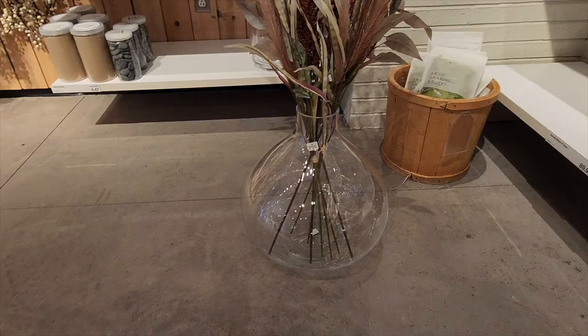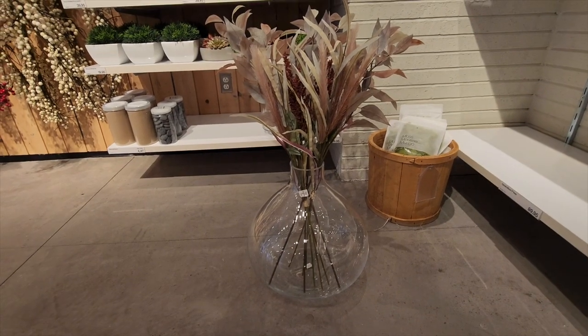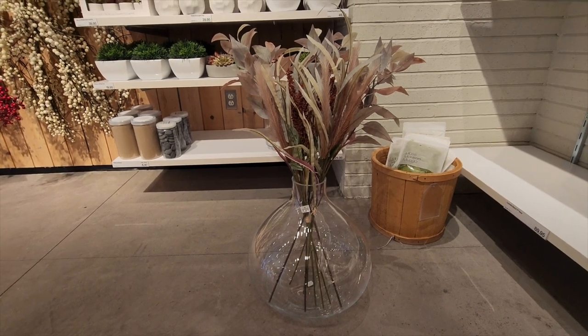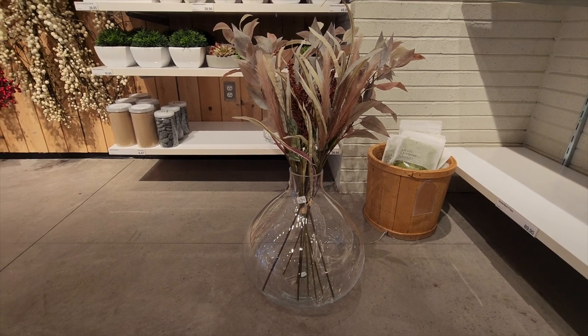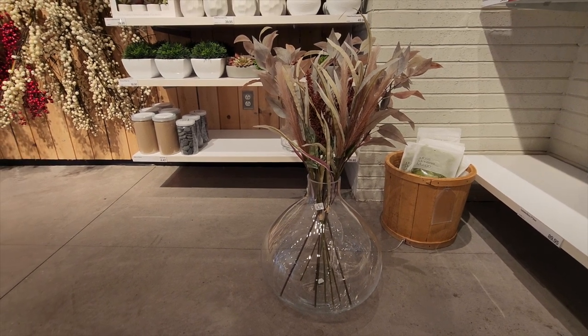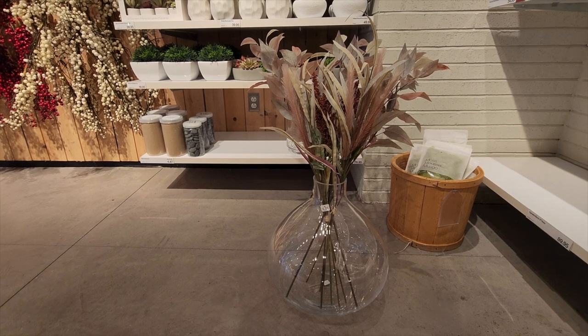Okay, so I just put this together with this vase and a few stems that they had inside Crate and Barrel. What do y'all think about this for the island? Tell me if y'all think this is a good look or if I should keep looking.